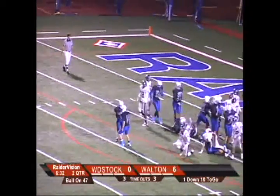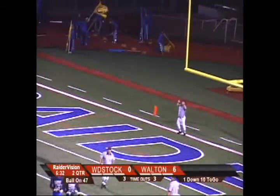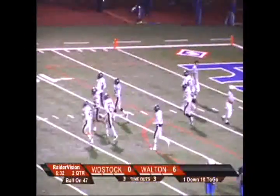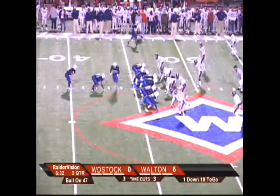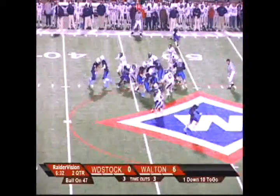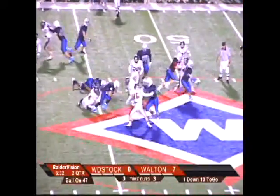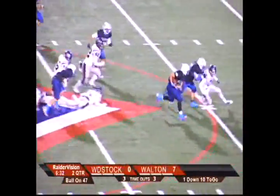And the extra point is good by Nathan Dittmer. And finally, the Walton Raiders able to capitalize. There it is again. Watch them blitz. They're really selling out against the run. And they really stifle it there. 44 has the play, but he pulls from it. And Kyle has shown great balance this year when hit.